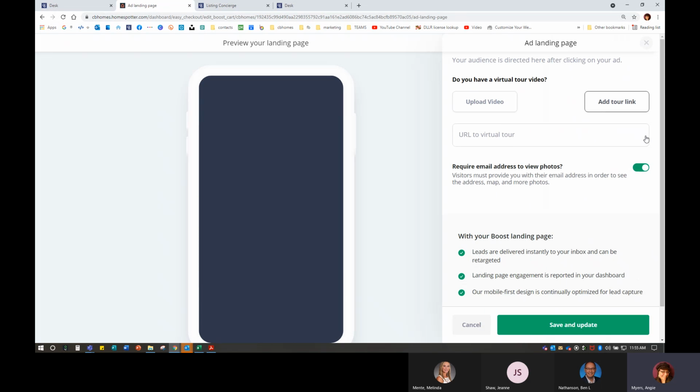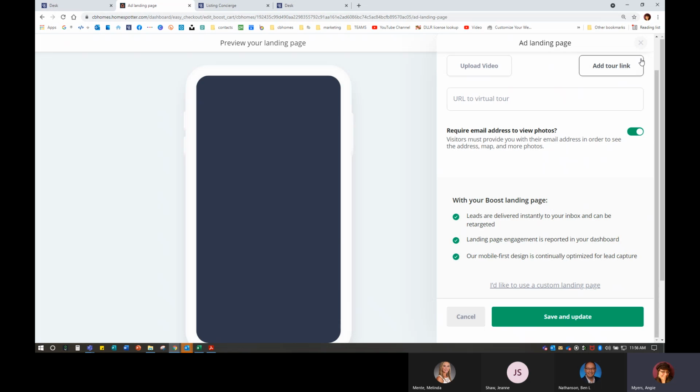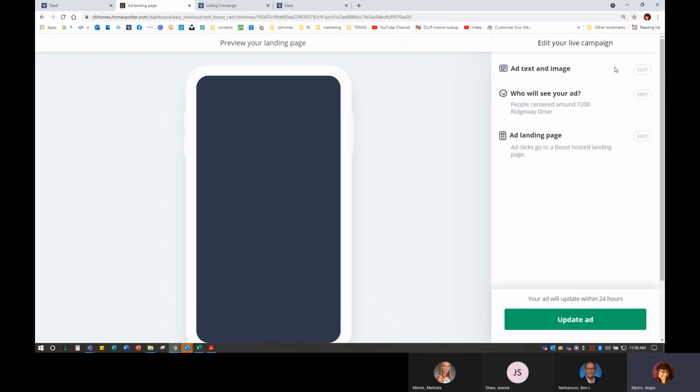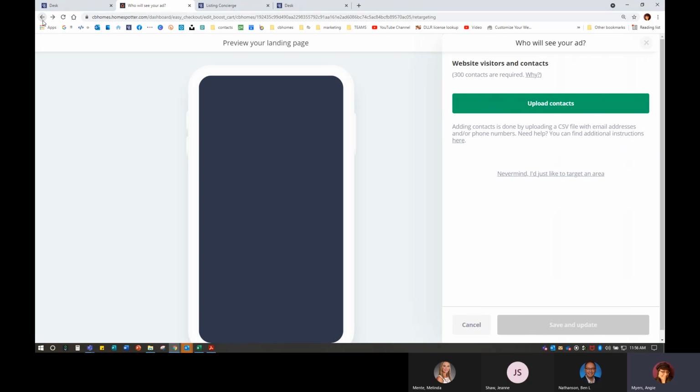And then you can also add a landing page. So you can add a URL or the virtual tour from your Listing Concierge. You can upload the video from Listing Concierge if you have that DIY video. And just remember, leads are delivered instantly to your inbox. They can be retargeted, so that's your inbox in Boost by HomeSpotter. But again, you're able to go in. You can use a custom landing page if you need to, and go in and edit that information.